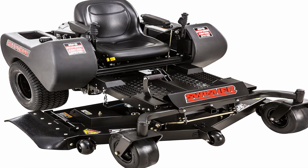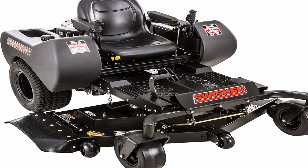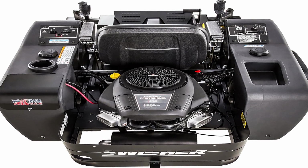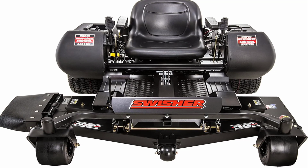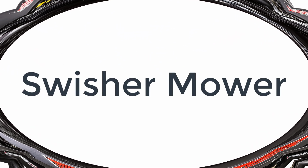The Conquest is compatible with several lawn tool attachments from Simplicity, so it can help with more landscaping tasks than just mowing. Now for the downside: the Conquest's power and special features come at a hefty price. You can expect to pay more than $7,000 for this model.